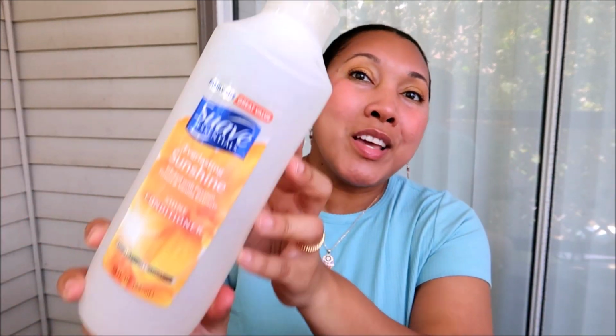I have tried other products from Suave to see if I can find a suitable replacement, and the ones that I like have been discontinued too. The Daily Clarifying Conditioner, I don't know if it's been discontinued, but I have not seen it in my area for years. I like their Aloe Rainforest. So many that I've tried have either not compared to this, or if I did like it, it's been discontinued too. So this is my last bottle of the Suave Everlasting Sunshine.